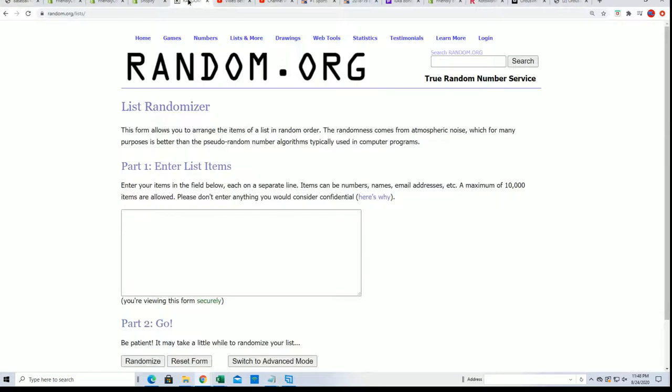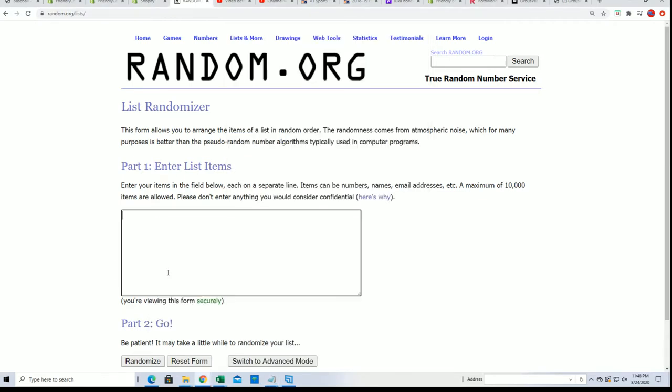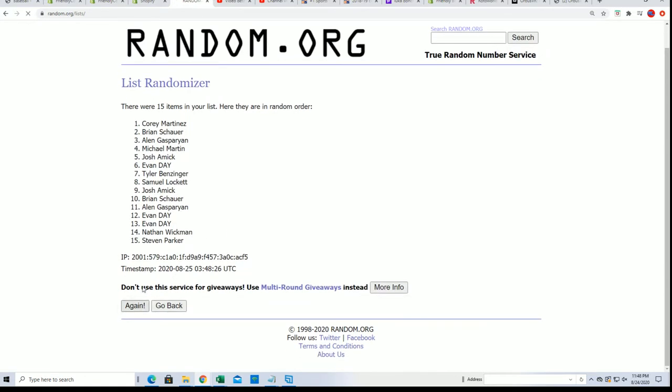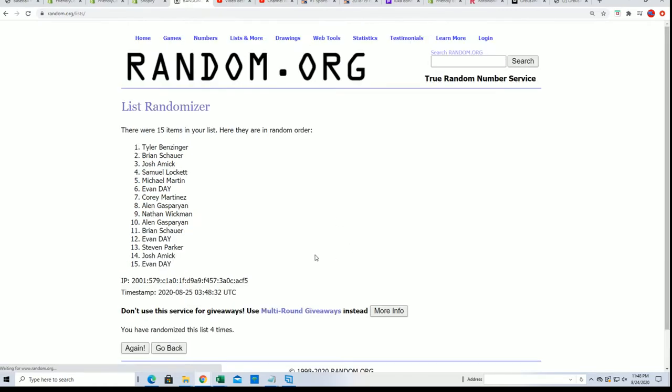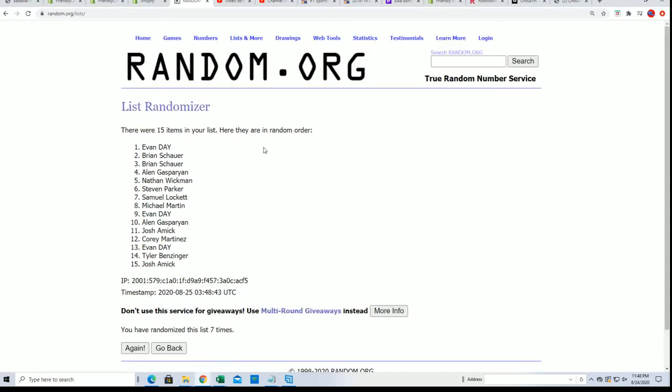Same type filler. But right now, let's go ahead and see who wins these spots in Prizm for a third of the price. So good luck. Seven times through. Oh, seven times, my friend. Hope, lucky number 7. There's our top 5.